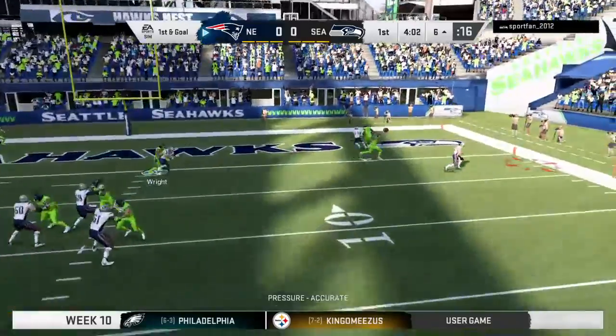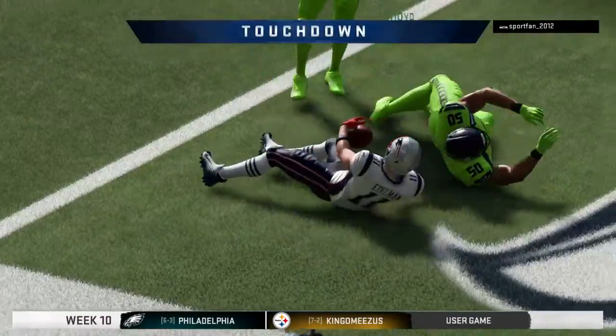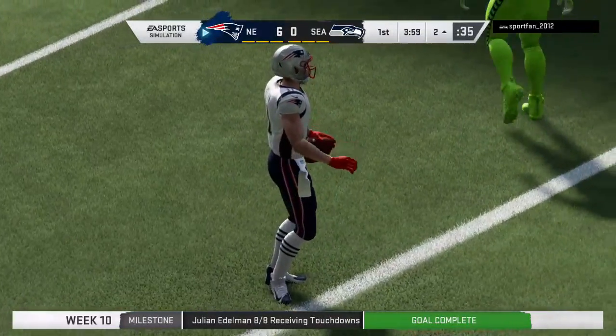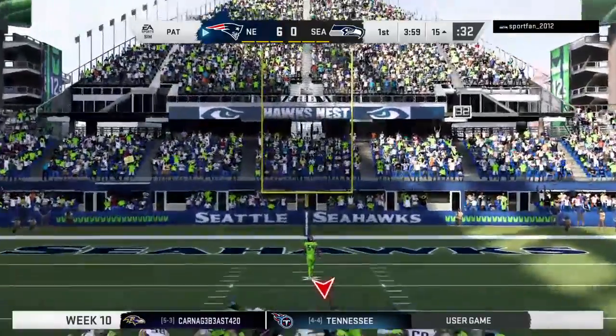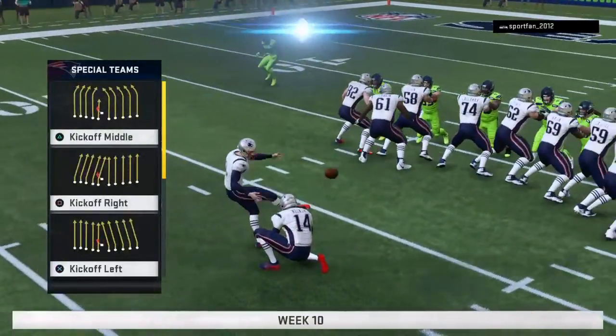From the gun, it's Brady. And this is caught. It's Edelman. And he's in. Touchdown, Patriots. Julian Edelman with touchdown number 8 on the year. And the Patriots drive right down the field and score on the opening drive. Extra point good by Gostkowski. And it's now a 7-0 game.